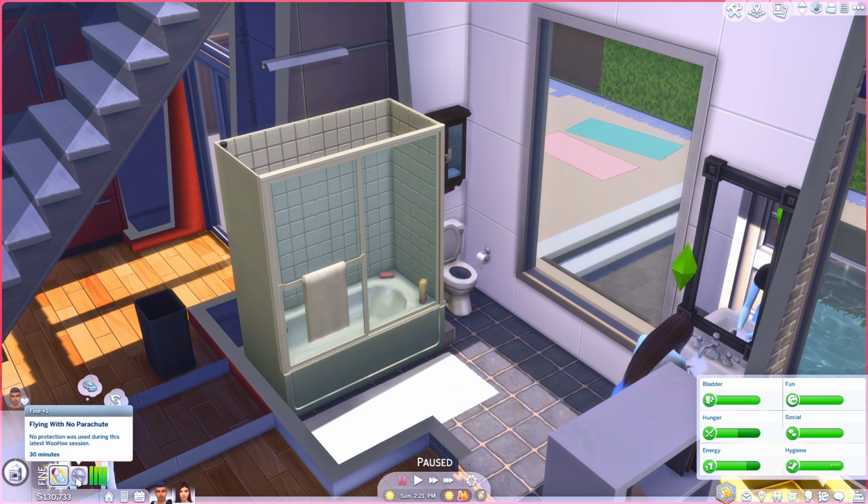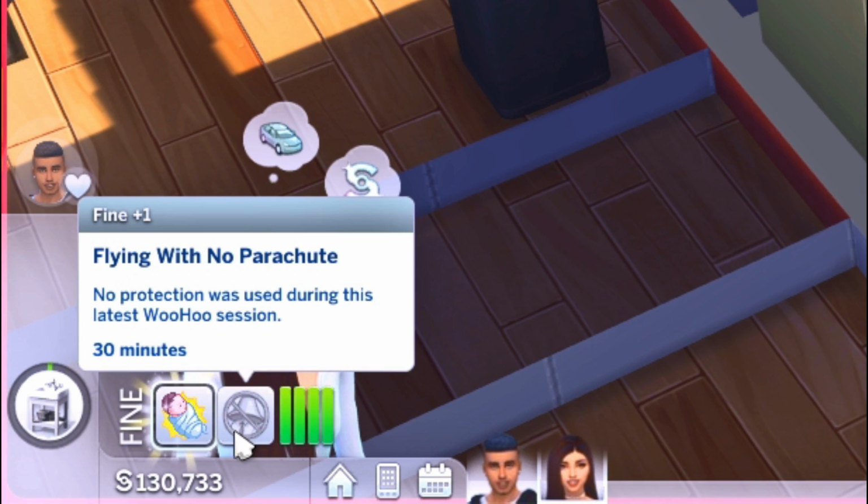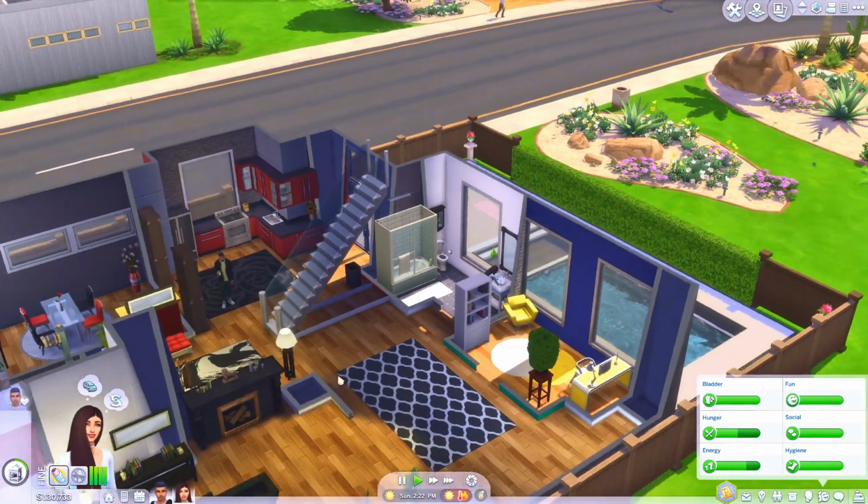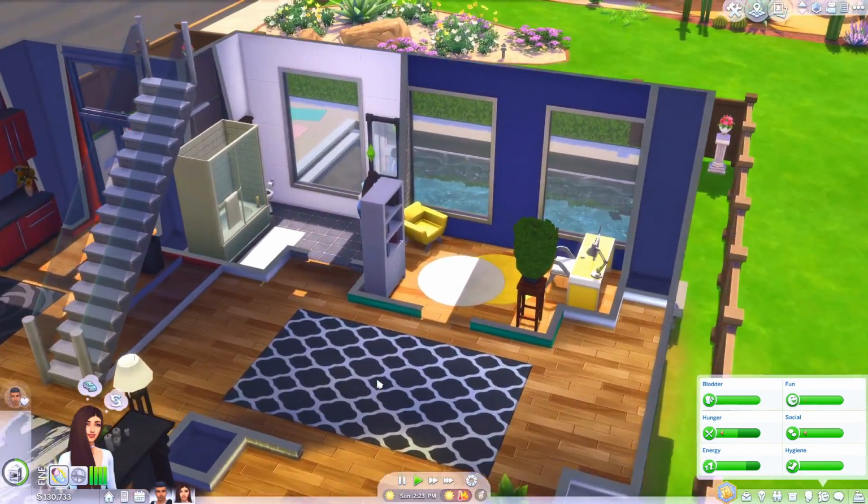All right, you guys, so she's still not pregnant, so I'm just going to try for a baby now, but it says flying with no parachute. No protection was used during this latest woohoo session. So you do also get a moodlet for that. I like that there's moodlets for everything. It just feels more realistic.